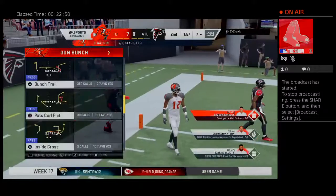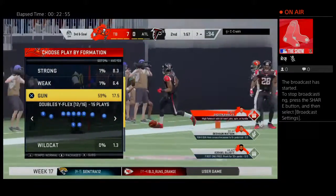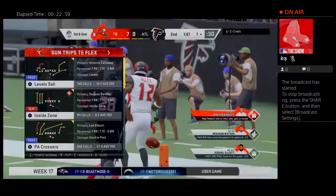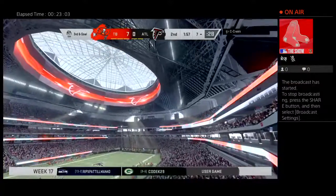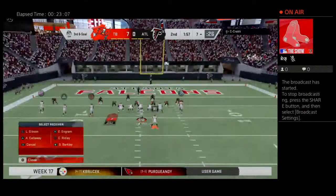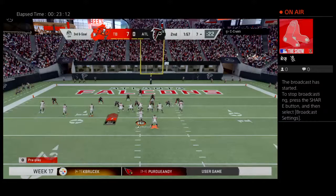Now, meanwhile, here's a second down throw that's knocked away and incomplete. The intended target was Calvin Ridley, but now it's 3rd and goal. This has been a long drive. You got to figure a field goal would be a letdown. Can they convert now on 3rd and goal?